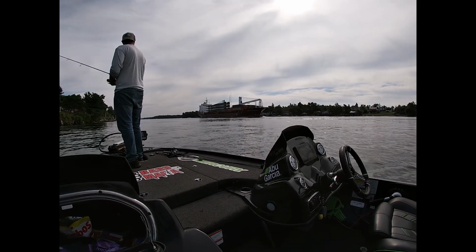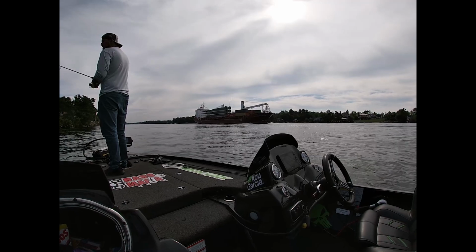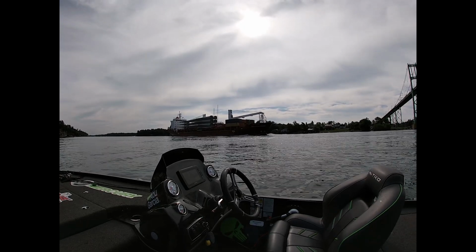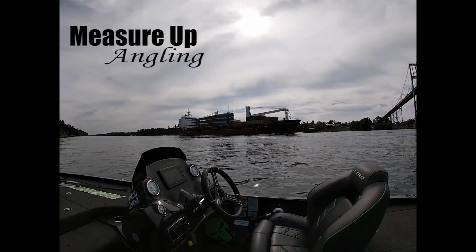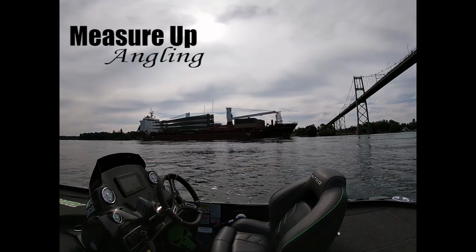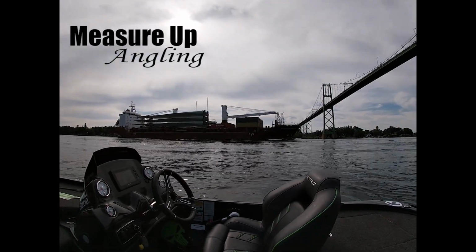Look at what that ship's carrying. It's got some containers, but those are the propellers for all those windmills that we're seeing as we travel up here. That is really, really cool. Yep, that is so cool.